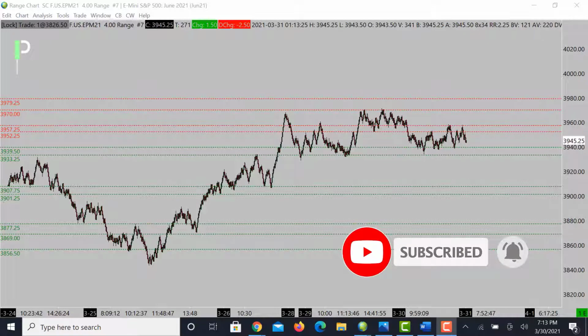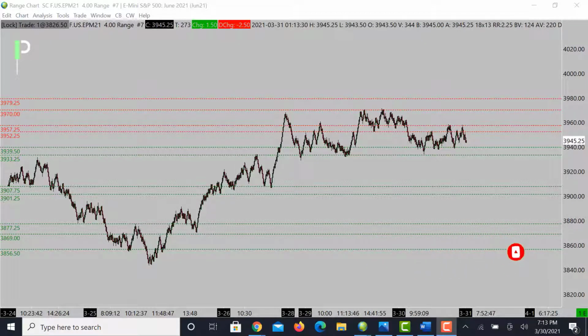Today is March 30th, 2021 here in Hawaii and will be March 31st, 2021 in London. Today we'll be going over S&P 500 and also gold, give you guys some levels that we're going to be looking at for trade, and potentially those levels will hold into the US session. So let's go ahead and hop into it.